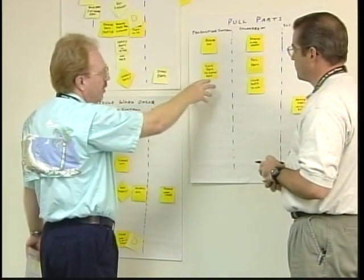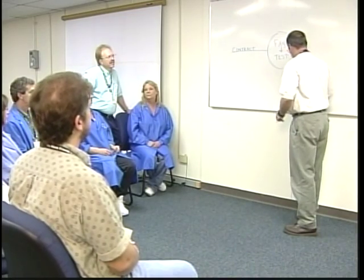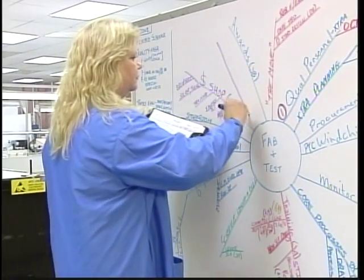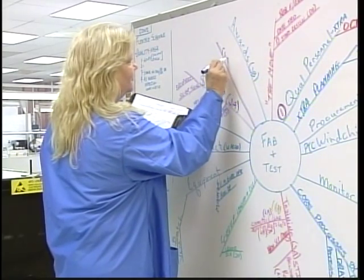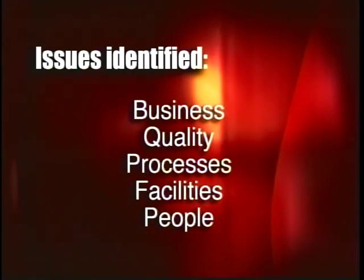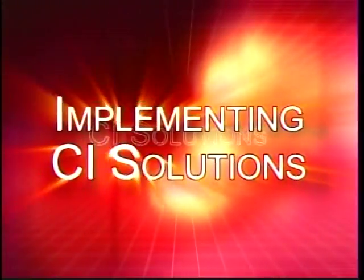One-on-one discussions with workers, small team meetings, and brainstorming sessions, including mind mapping, enabled the team to map out the details of implementation. Through this process, we also established accountability and ownership at the worker level. The issues identified were broken into 5 categories: business, quality, processes, facilities, and of course, people.